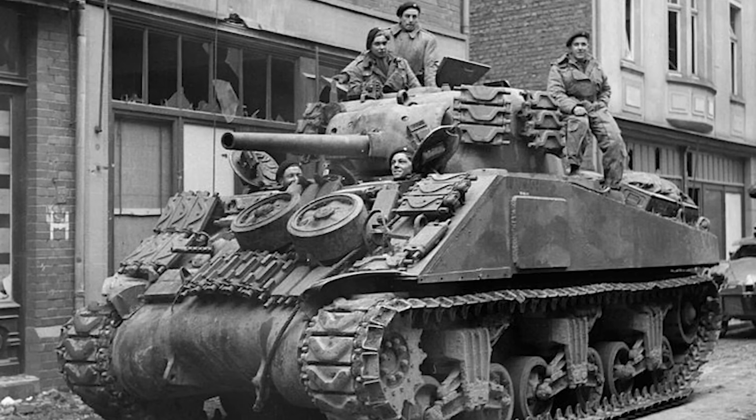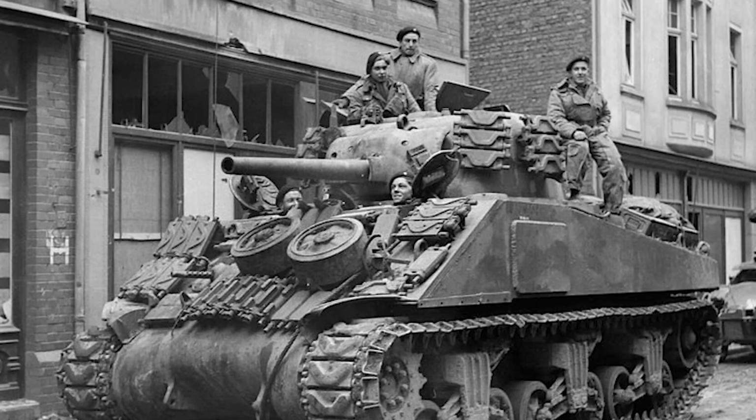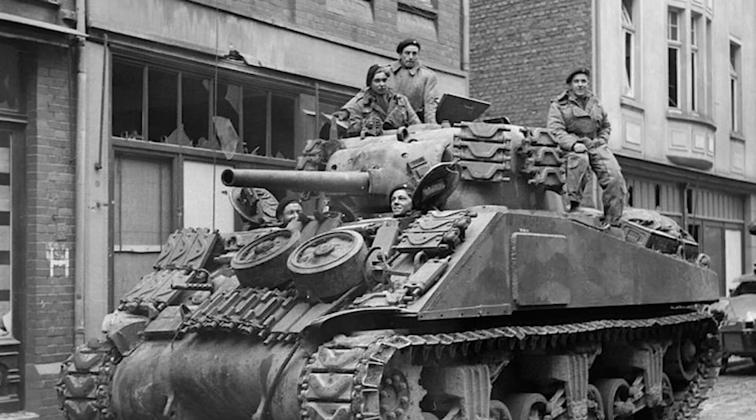Ultimately, after the war ended, the Sherman would continue to see service throughout the 20th century in wars around the world, cementing its legacy as the most enduring tank of the war.